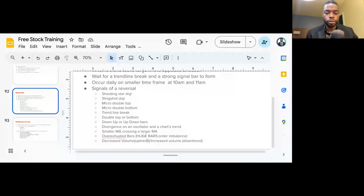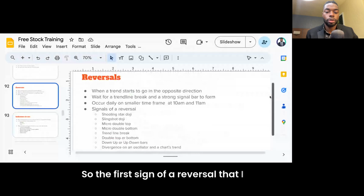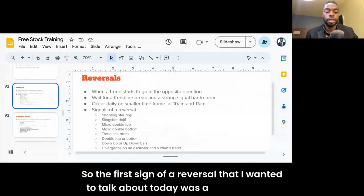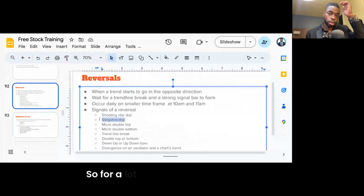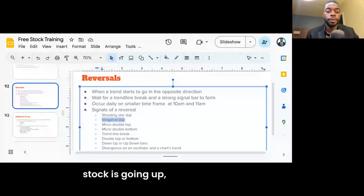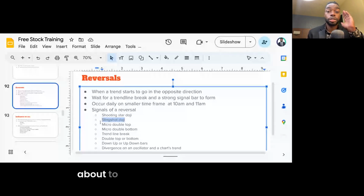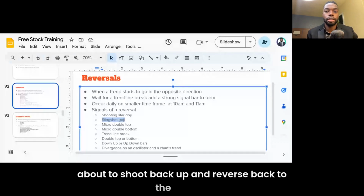Okay, so let's talk about this just a little bit. So the first sign of a reversal that I wanted to talk about today was a slingshot doji. So for a lot of the people who trade, who like to get calls, who like to bet that the stock is going up, when a stock is coming down, this slingshot doji tells you when it's about to shoot back up and reverse back to the upside.